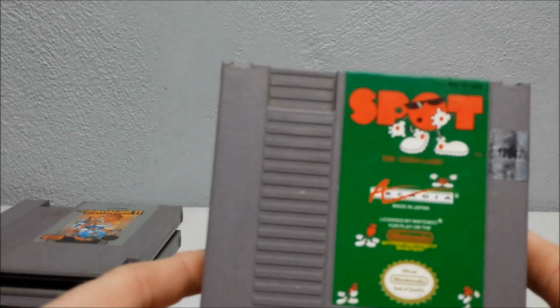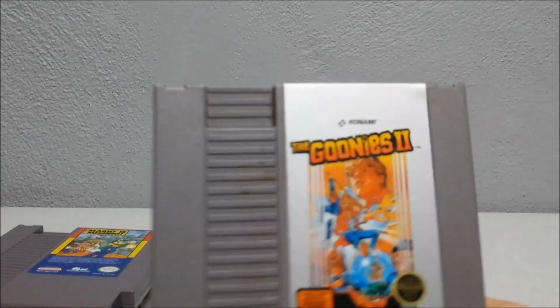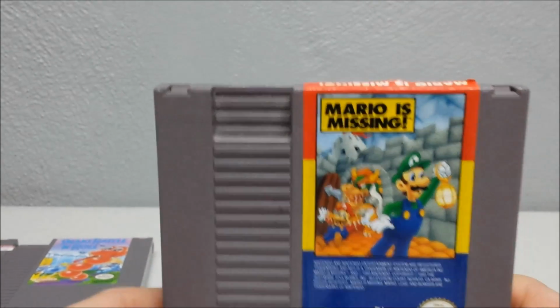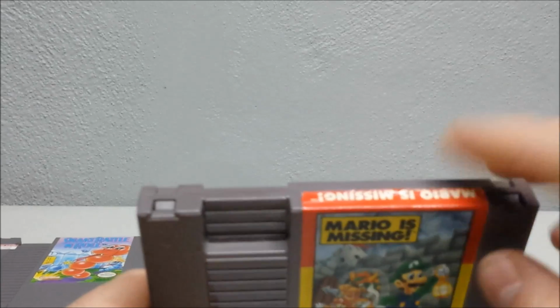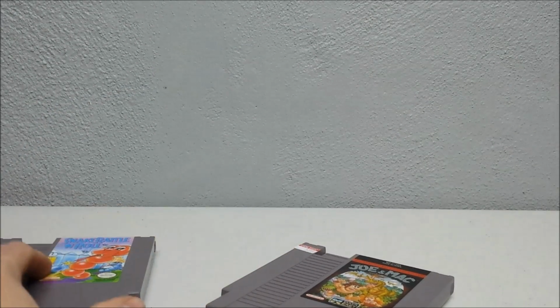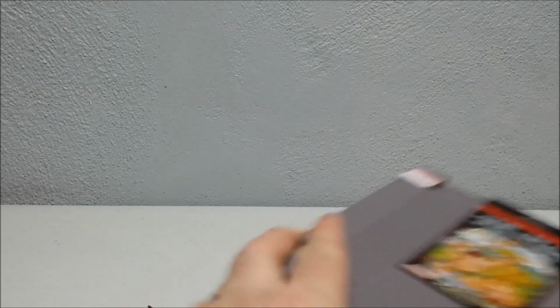We got Spot, the video game. The Goonies 2. Mario is missing. I love adding Mario games I don't have. The label's kind of peeling up, but it looks like it's been glued already. I'll try to fix it, but it's no big deal. Snake Rattle and Roll. And last but not least, Joe and Mac.